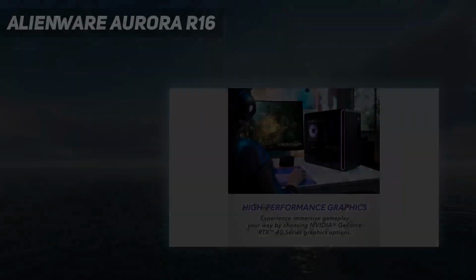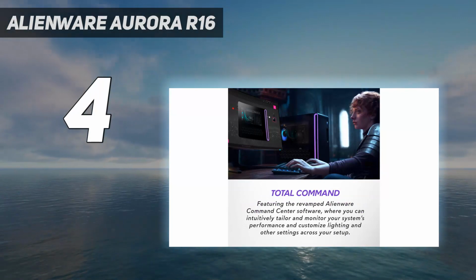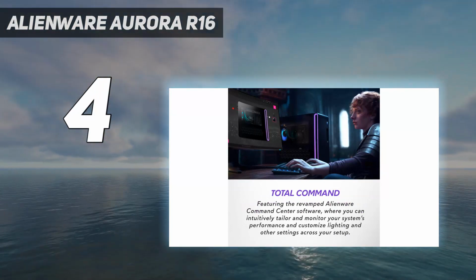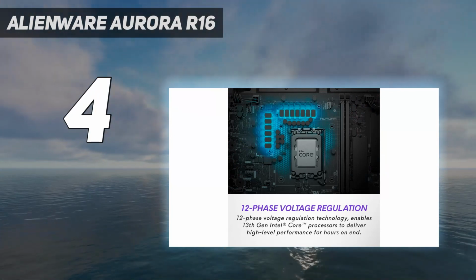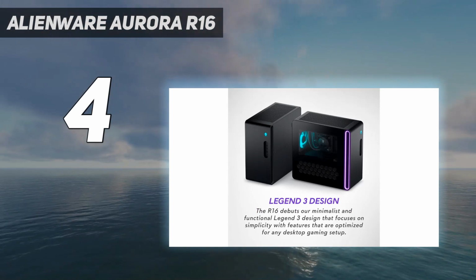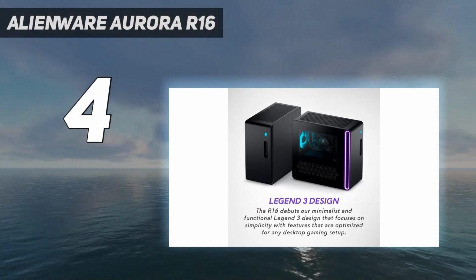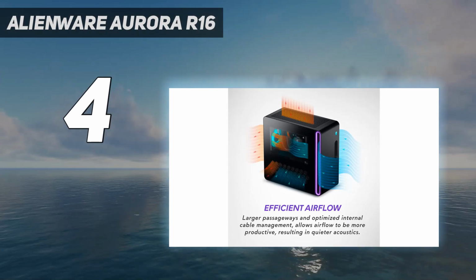Coming at number 4. Alienware Aurora R16. The old space-age look of the Alienware Aurora is no more, with Dell launching a brand new redesign that takes that unique Alienware design into the modern age. This new chassis will still remind you of the original, but it's sleeker and more compact, so compact, in fact, that it might just fit in the chassis of its predecessor.